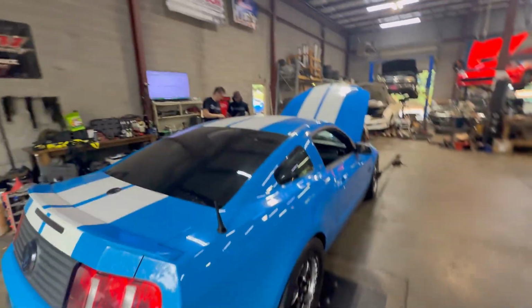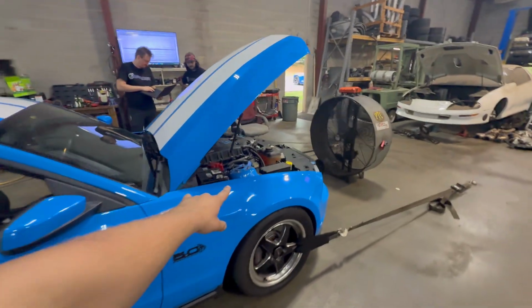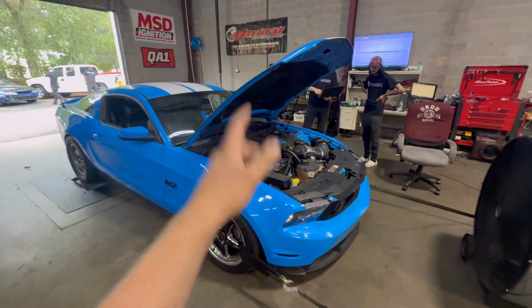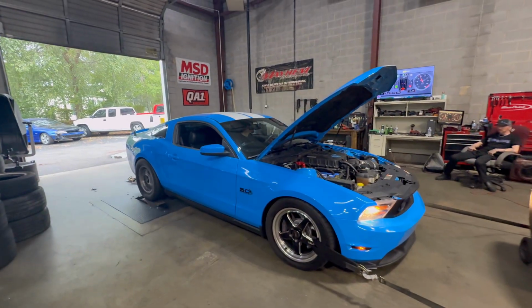So he's tuning a little bit, doing a little bit of modifications, because this car, when he got it, was supposed to make right around 700 when it got done. And so now with it making 550, feels like something's up. So we're just looking at the file and seeing if we can squeeze a little bit more out of it.